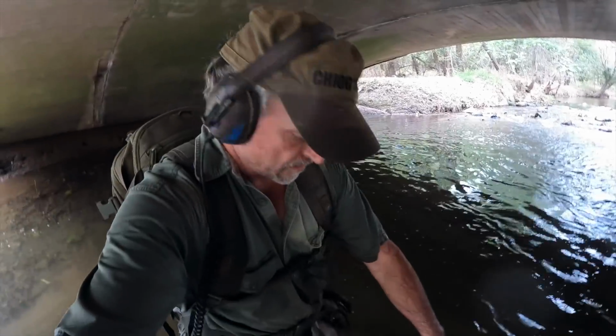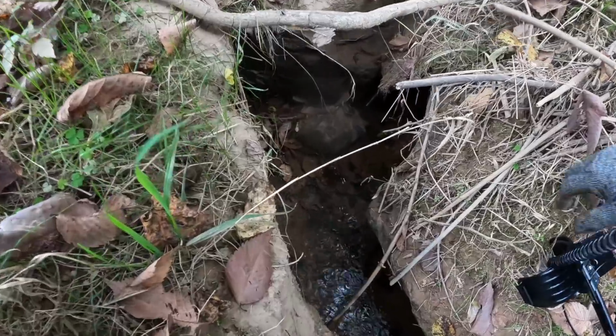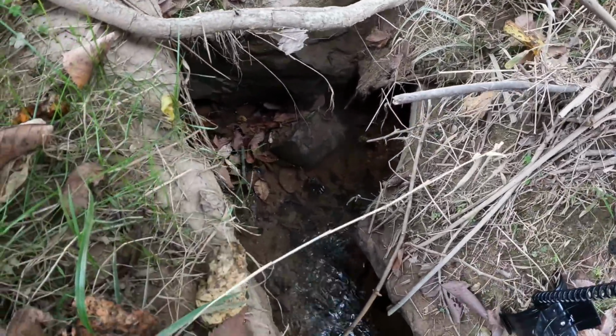So we'll look around a little bit longer, and then we're going to head upstream. And once we get to the truck, we'll call it a day. We still have some hope, don't worry. Once we get everything under the bridge. Might be trolls under here. There's a neat little freshwater spring bubbling out of the creek bank.